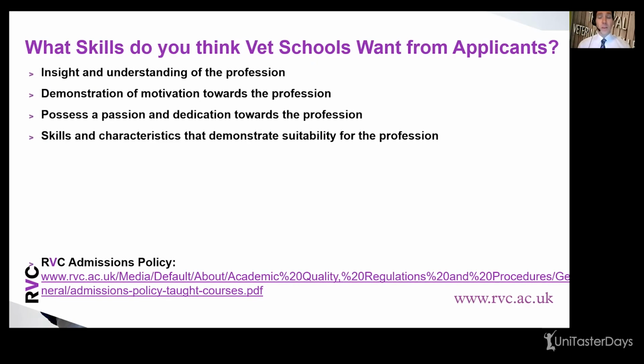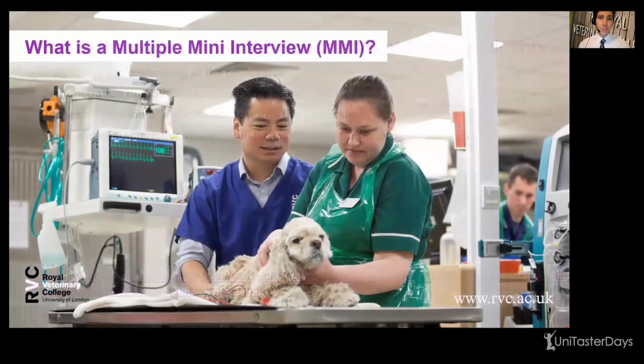And then in terms of the skills and characteristics, it's going to be all the common skills and characteristics that any university would want, and indeed any skills that you would want in a veterinarian. So not an exhaustive list, and not limited to, but you could say teamwork as well as working independently, problem solver, organized, dedicated, all of these things. If you want it in a vet, we want it in you as an applicant. I'm not saying we expect you to be the same in terms of standards, but we are wanting to see the buds of those particular skills and characteristics.